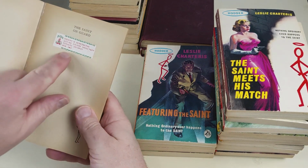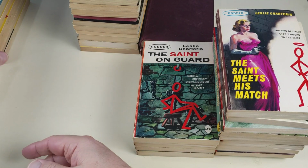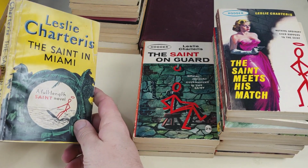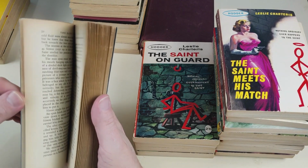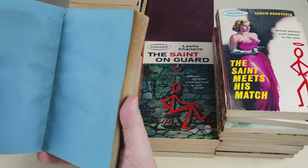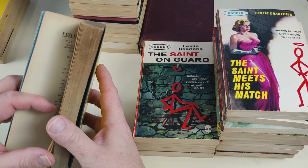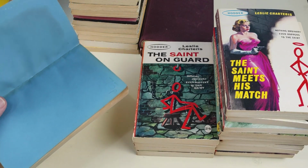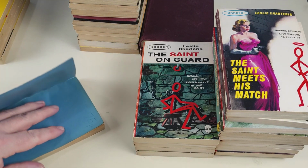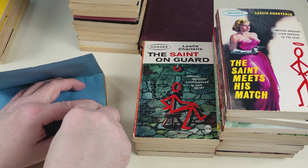That's interesting. Now that one's got a little sticker inside, from Toronto in Canada. These are the very early Hodder yellow jackets. This is in fact number 6 of those. I don't know if this is a first edition. It's got a little 75p there, so we've actually got something to try and rub out. I think that's probably the first one from like 1950. First printing, I mean.